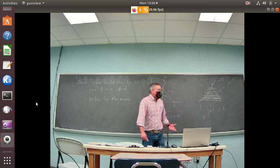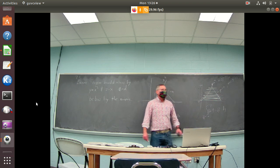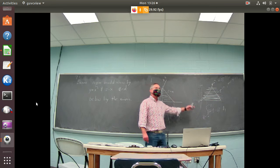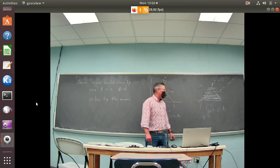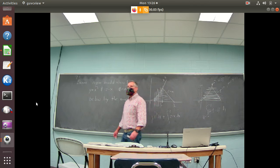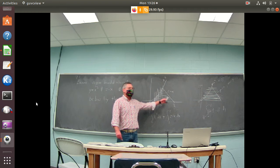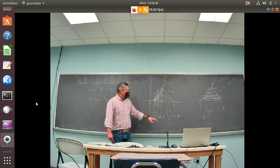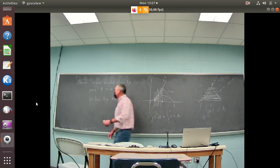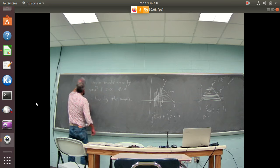Now, if we are correct about how we're thinking about these problems and how we're modeling them, we should get the same darn answer. Right? Because we're modeling the area of this. Here, I did it with the vertical slices. There, I did it with the horizontal slices. So I should get the same answer.